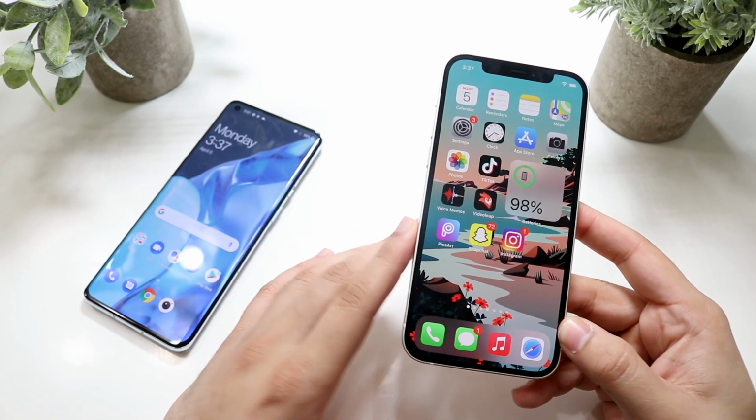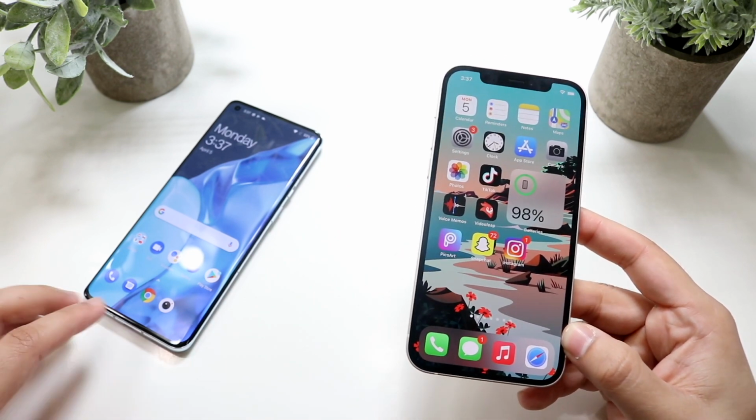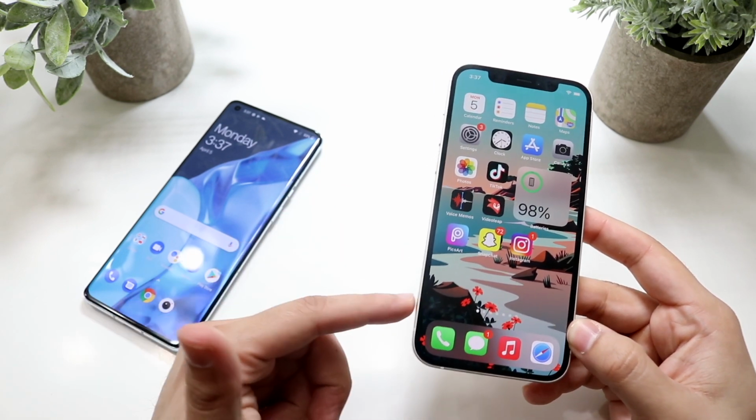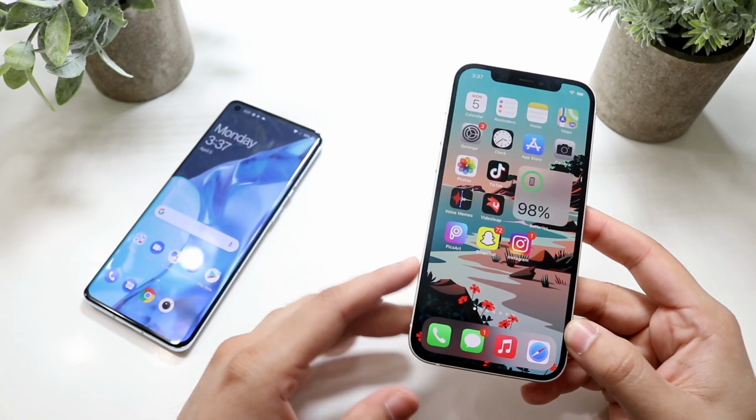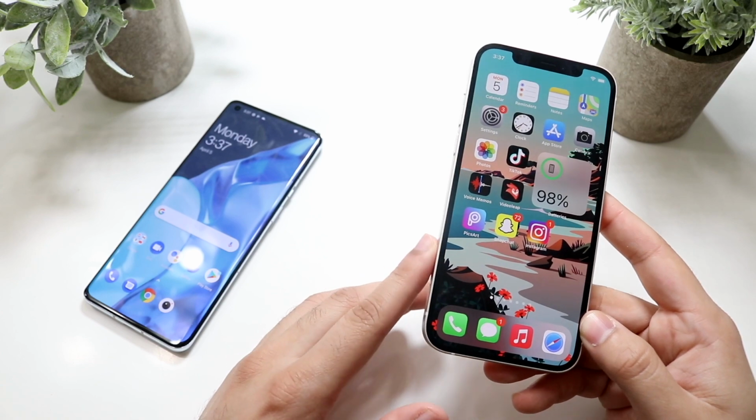So you can still buy this phone like 3 years from now and probably only be halfway through its software life cycle. And that is a massive thing that you have with this phone. With other devices, you don't really have that type of capability, but from Apple, you have that type of software compatibility, which is really cool.